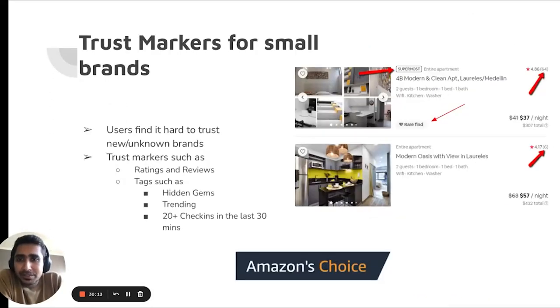Another solution, and I really like this one, is having trust markers for small brands. One of the problems, which we probably also saw in the user research, is that for users, it's far easier to trust a big brand than a smaller brand, for multiple reasons, including offline marketing and being purely top of mind. So users find it hard to trust new and unknown brands. And how can we solve that?